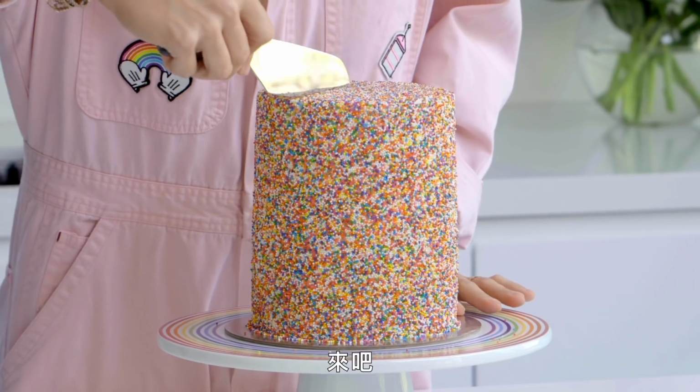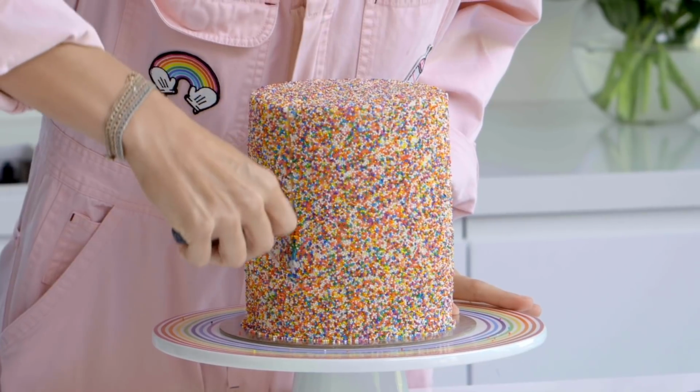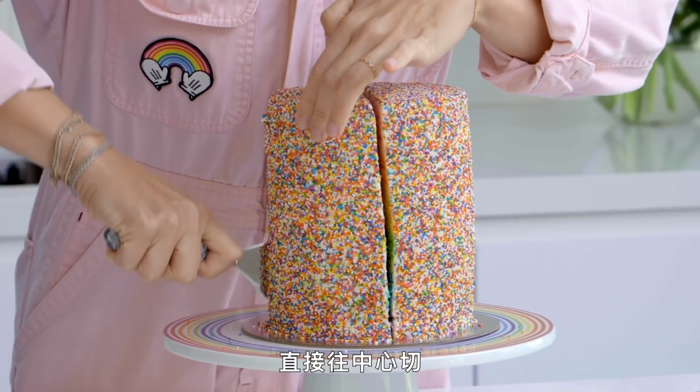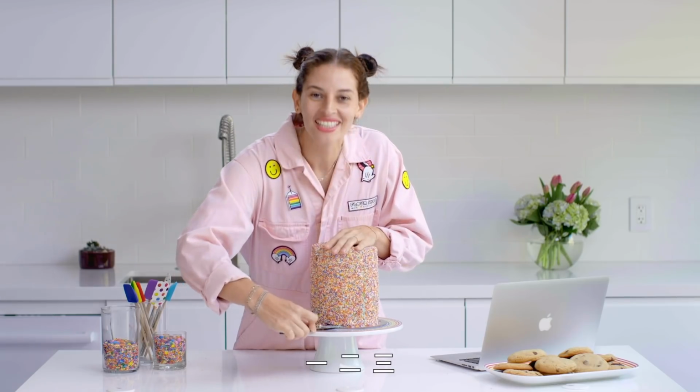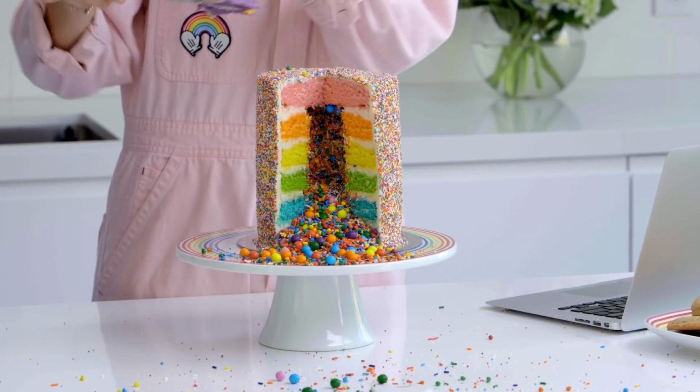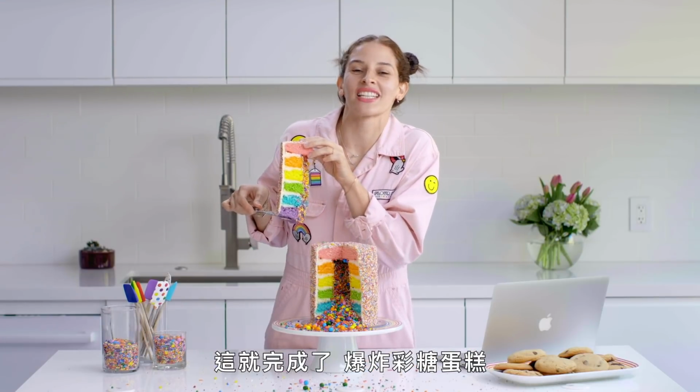Okay, now the moment we've all been waiting for, we are going to cut into this explosion cake. Here we go. And you want to make sure you're cutting a very big slice all the way down to the center. 1, 2, 3. And there you have it, sprinkle explosion cake.